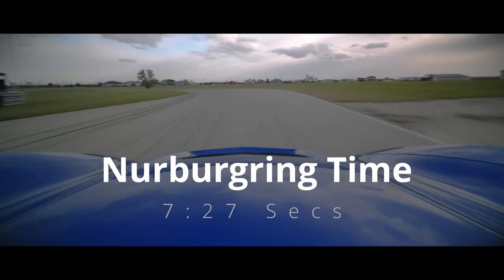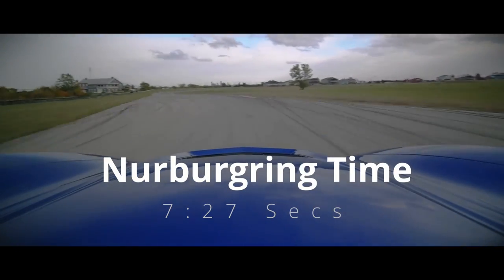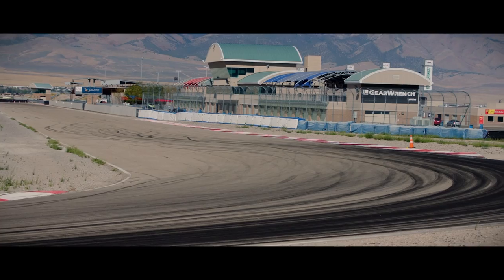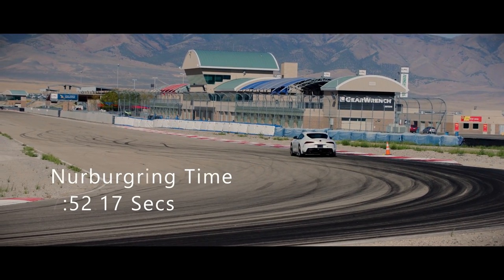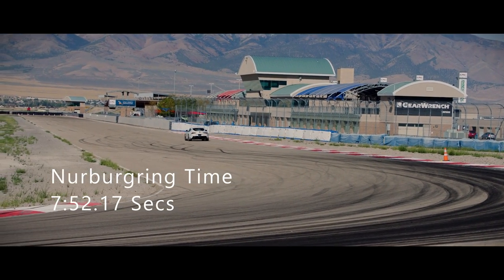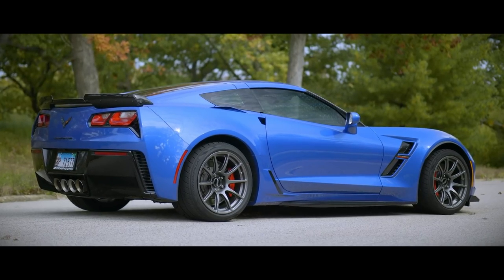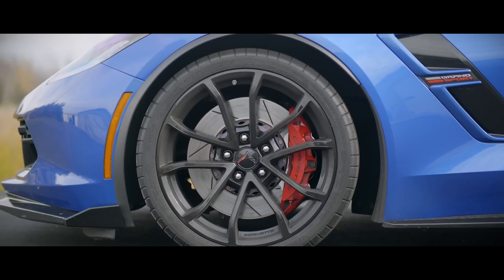The Nürburgring for the Grand Sport, 7 minutes and 27 seconds. This is not an official time, but this is compared, if you want to take that with a grain of salt, to the Supra, the GR Supra, that did it in 7 minutes and 52.17 seconds. Both of these do very well when it comes to track, but the Grand Sport does take it in both the Nürburgring and also the Lightning Laps.